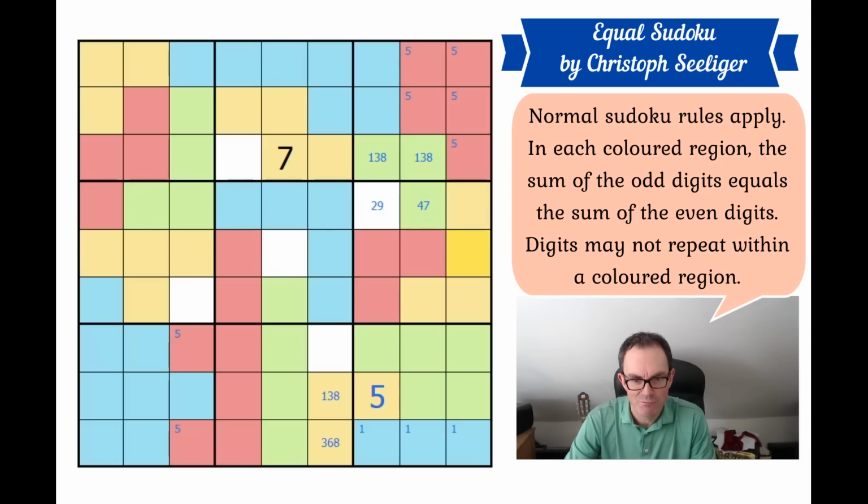So the coloured regions have 40 odd digits exactly. So how many odd digits are there in a Sudoku? Well, it's got 9 rows. We know in each row there are 5 odd digits. So there are 45 odd digits in a Sudoku. Therefore, these are all odd. My goodness me. Now this is going to be nice now.